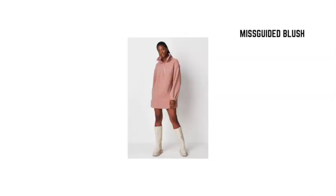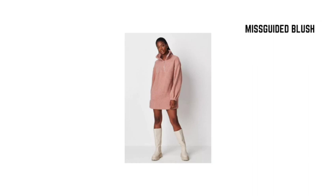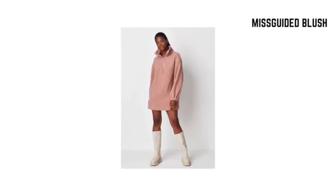Misguided blush half zip sweater dress. This ultra cozy sweater dress is made for fall travel days. Pair it with some fleece-lined leggings on your next long haul flight and you will feel almost as comfortable as you would lounging on the couch at home.